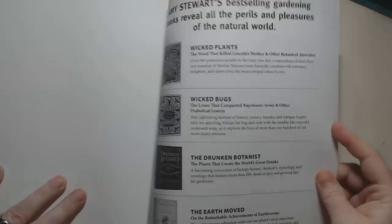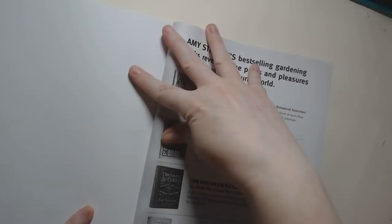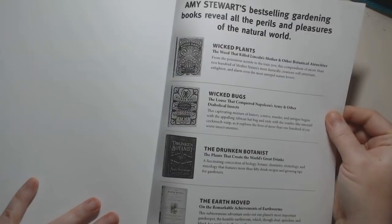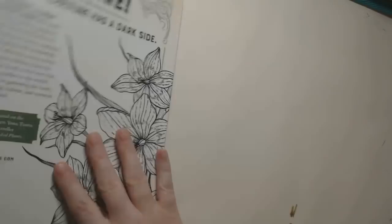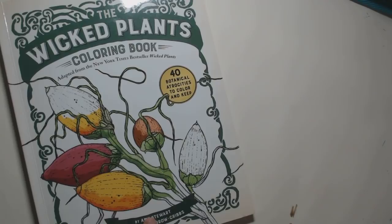So we have Wicked Plants. That's the one we just did, right? Yes. This cover looked a little different. You have Wicked Bugs, The Drunken Botanist, and The Earth Moved on the Remarkable Achievements of Earthworms. See, this stuff's in my lane. This is the kind of stuff that's just... Oh, so that's the actual book. That's Wicked Plants. They made a coloring book out of that, too. Okay, wickedplants.com. Okay, so actually we stayed at about an hour, which is pretty average for my flip-throughs, so I must have been going pretty speedy.